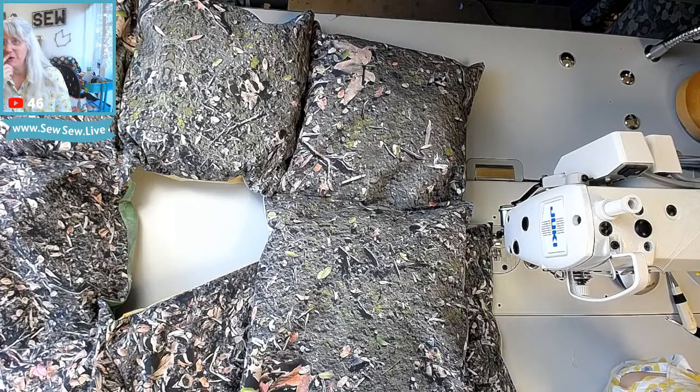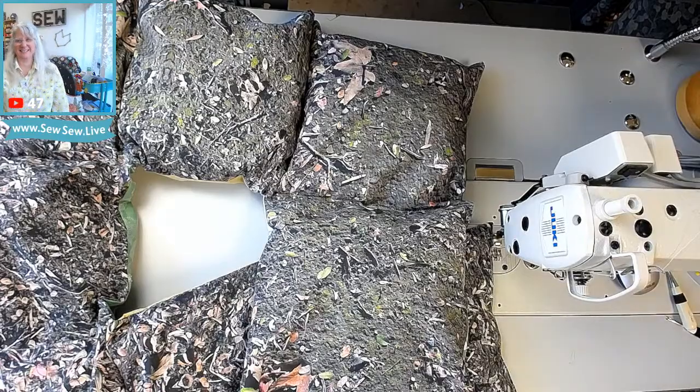Yeah, so many critters are called possums. That's true. And these look totally different. They're cute and cuddly looking.